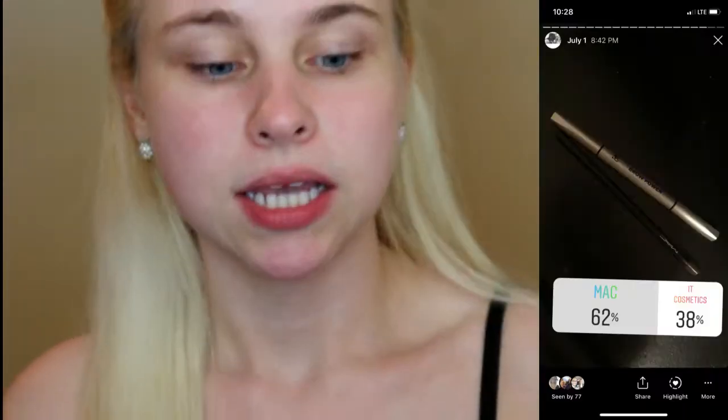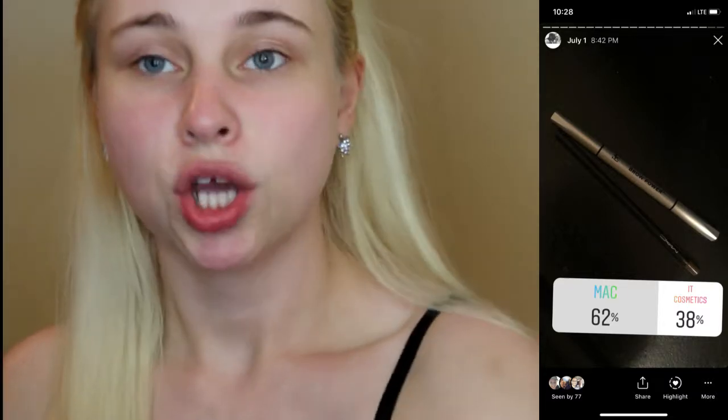And we're just going to start off how I normally would, and I'm going to pull up the polls here. I'm gonna start out with brows, and this was between the MAC and the IT Cosmetics products, and you guys chose the MAC product. So let me get a little spoolie here, and I'm just going to do my brows really quickly. Okay, apparently we're doing a very bold brow today. I don't know what got into me, but we'll clean it up with foundation and everything.